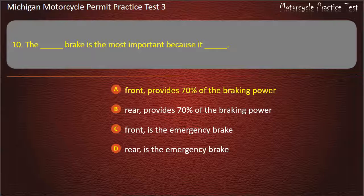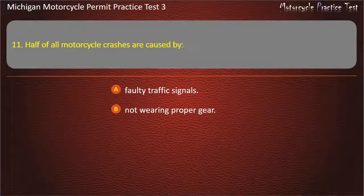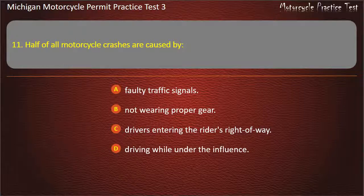Question 11. Half of all motorcycle crashes are caused by faulty traffic signals, not wearing proper gear, drivers entering the rider's right-of-way, driving while under the influence. Answer. Drivers entering the rider's right-of-way.